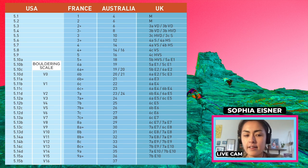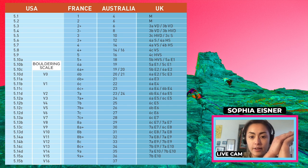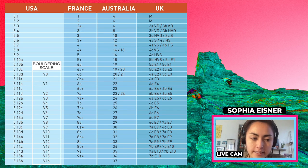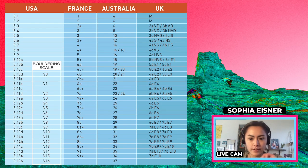The 5.15s are climbs that are mostly all overhung, so you need to be very strong, because you're basically climbing almost upside down in some cases, and you can imagine how much strength and power that takes. And then tiny little handholds, big reaches, jumps to another tiny little handhold that is also overhung. Just very, very, very difficult.